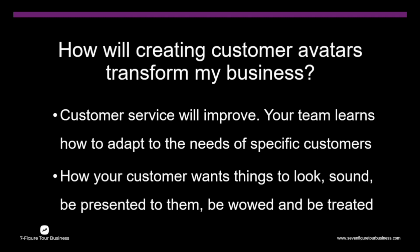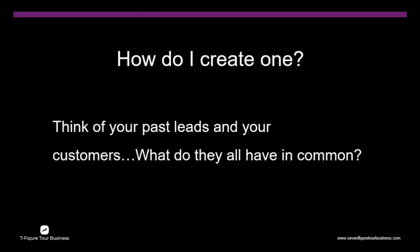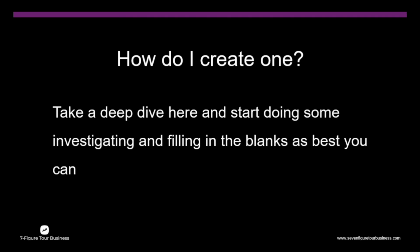So how do I create one? Well, guys, this is the way that I did it. Think of your customers, the customers you already have had, the most represented type of customer that your business has or has had. Plus, think of all those inquiries that didn't convert. You may be converting around 10 to 20% of leads. Well, what about all those leads that didn't convert? What kind of data do you have about them? What do they all have in common? Take a deep dive here and start doing some investigating and filling in the blanks as best that you can.